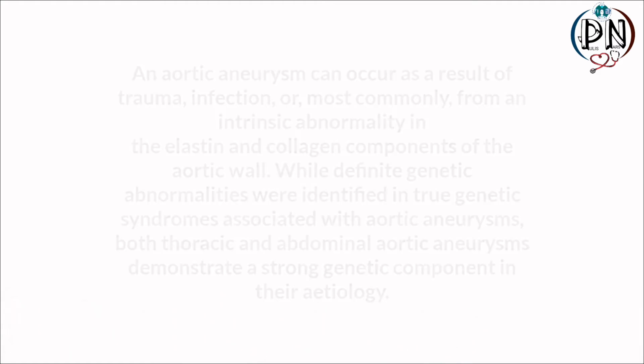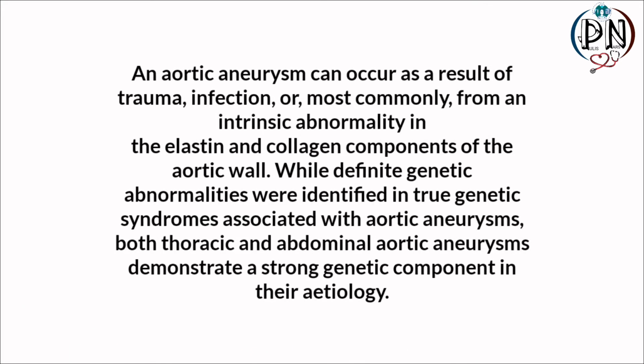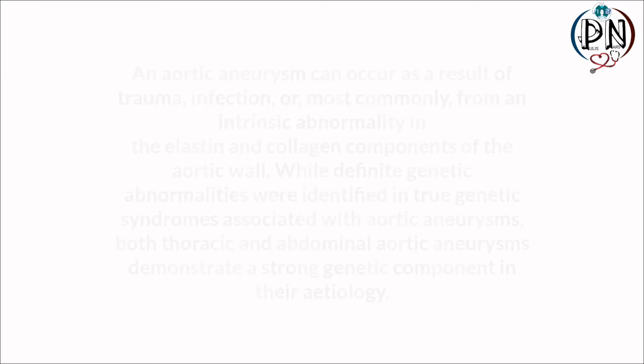Pathophysiology. An aortic aneurysm can occur as a result of trauma, infection, or, most commonly, from an intrinsic abnormality in the elastin and collagen components of the aortic wall. While definite genetic abnormalities were identified in true genetic syndromes associated with aortic aneurysms, both thoracic and abdominal aortic aneurysms demonstrate a strong genetic component in their etiology.